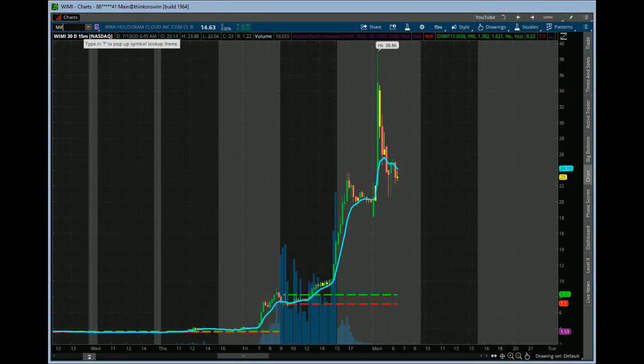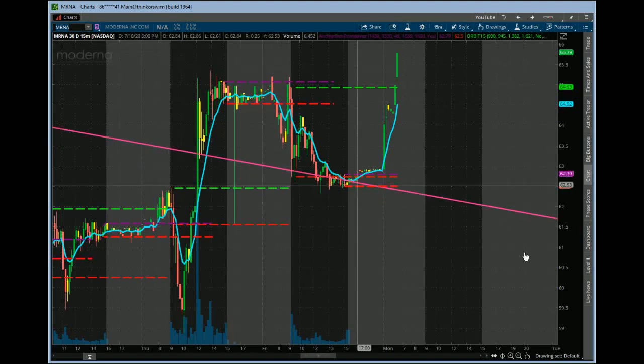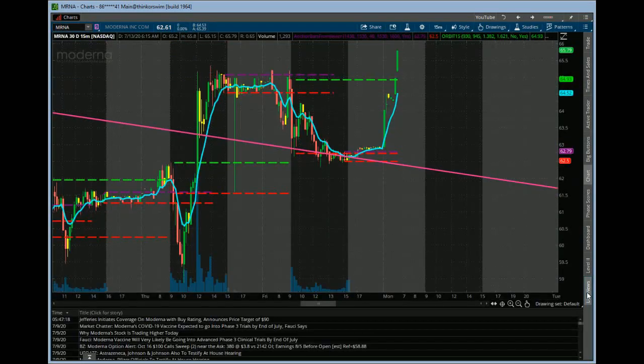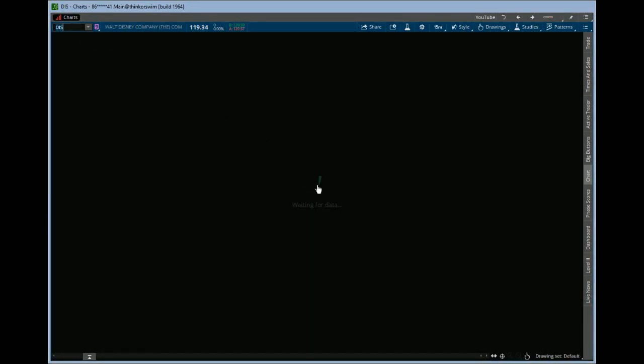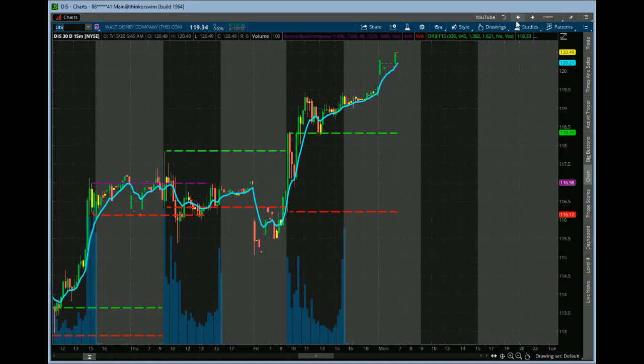mRNA is up this morning here. Again, increased corona cases, so we'll keep an eye on these. I believe Jefferies initiated some coverage on it. As corona continues to move, this would be one to keep an eye on right here, especially with the initiation this morning. Disney is opening up their theme park, so they're getting a little bit of a gap up this morning. Let's see how that goes.